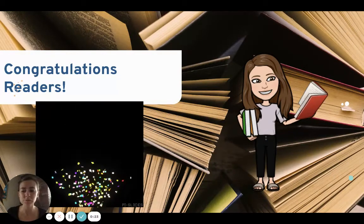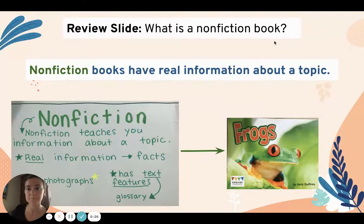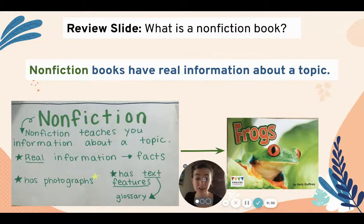First, we're going to review some things we've learned in this reading unit. We've learned what is a nonfiction book. We've learned that nonfiction books have real information about a topic, right? Nonfiction books teach you, and they have facts and text features.